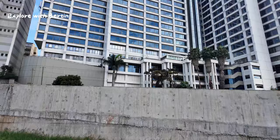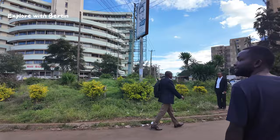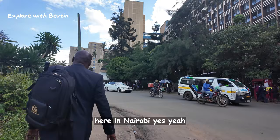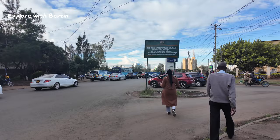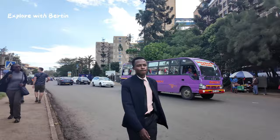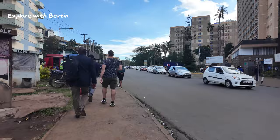So Upper Hill, Nairobi. This is where many of the tallest towers are found, yeah? In Nairobi. Yes. This is Mlimani Court. So Upper Hill, Nairobi. So you can see the city from here. In Upper Hill there are also some government offices, some hotels here, and some tall towers. Upper Hill, Nairobi.